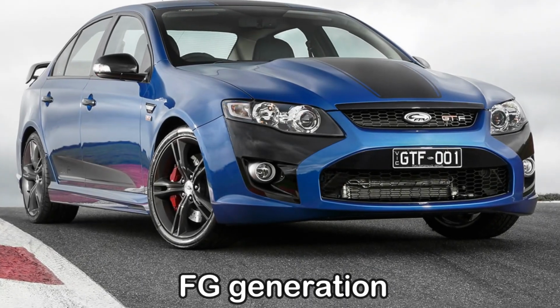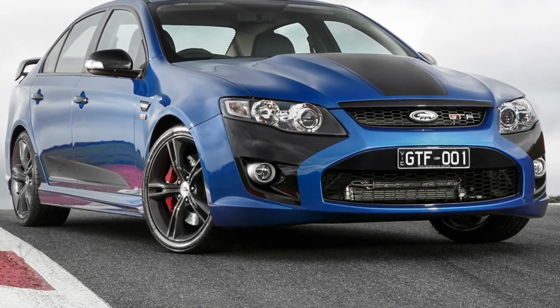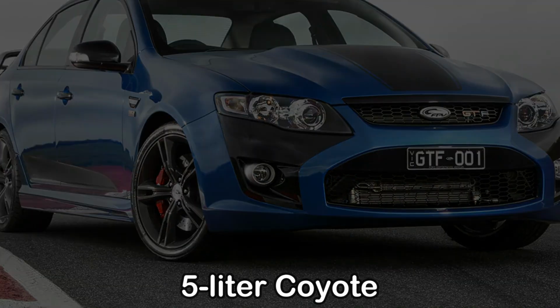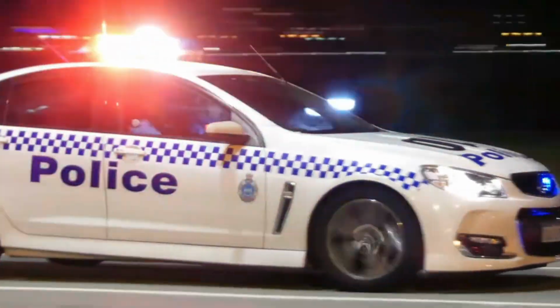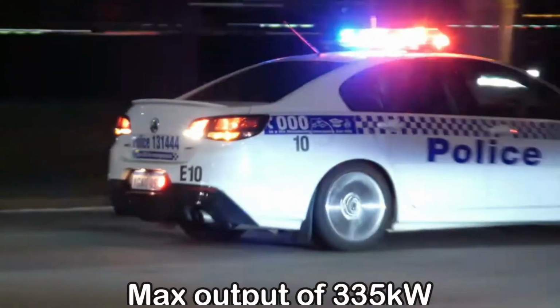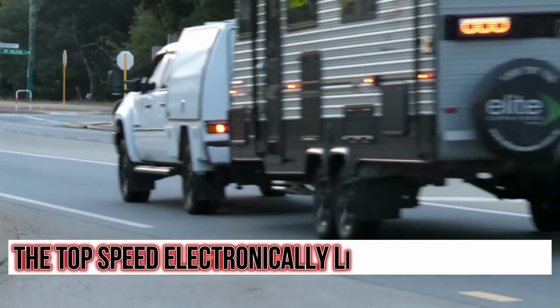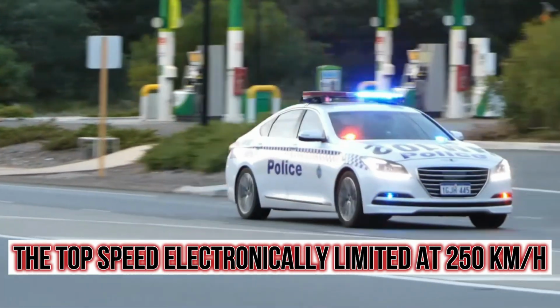Then, the FG generation, introduced in 2008, once again brought a new engine, this time the famous 5-liter Coyote, which was specially tuned for the Australian police with the max output of 335 kilowatts and the top speed electronically limited at 250 kilometers per hour.